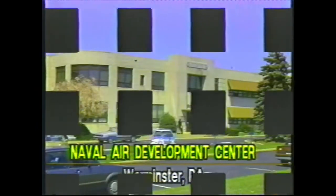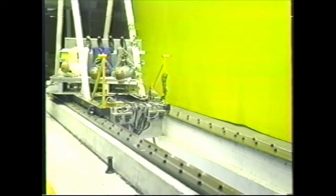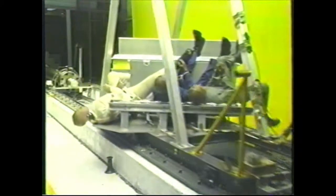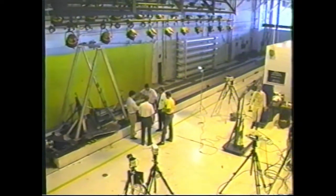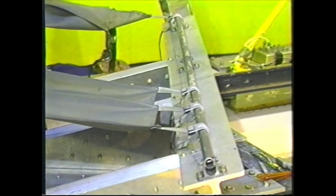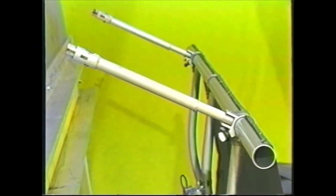The Naval Air Development Center in Warminster, Pennsylvania, conducted dynamic tests of older generation troop seats in standardized representations of helicopter impacts. The tests, which were conducted at the center's horizontal accelerator facility, would allow direct comparison between the older generation troop seats and the current troop seat specification. Additionally, it was hoped that areas of improvement could be identified for the older troop seats.